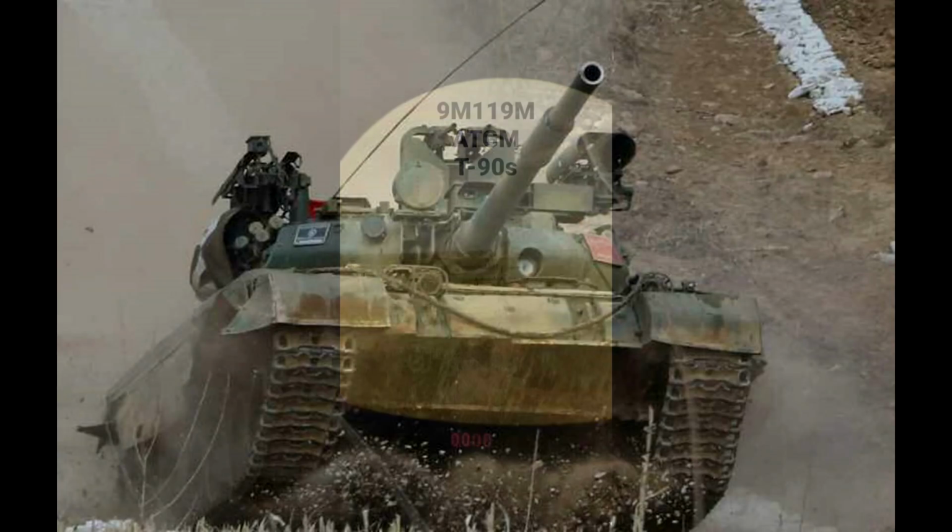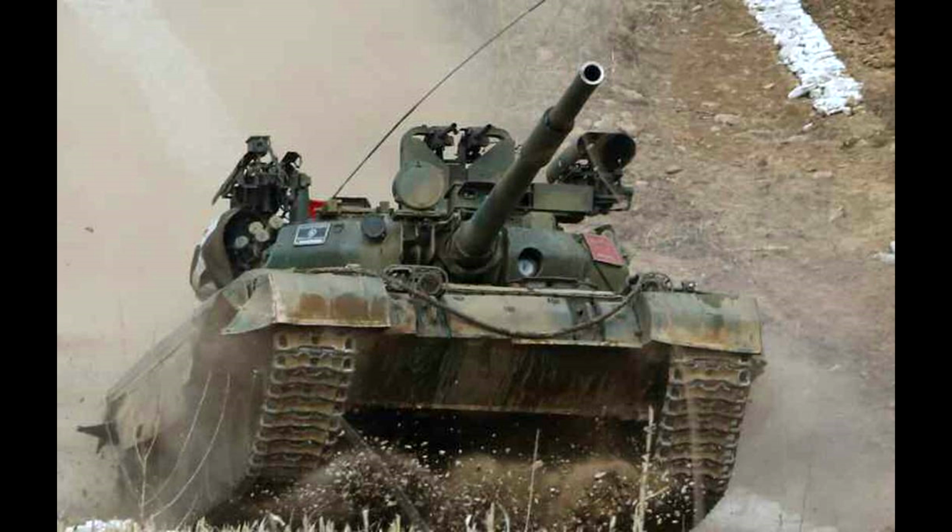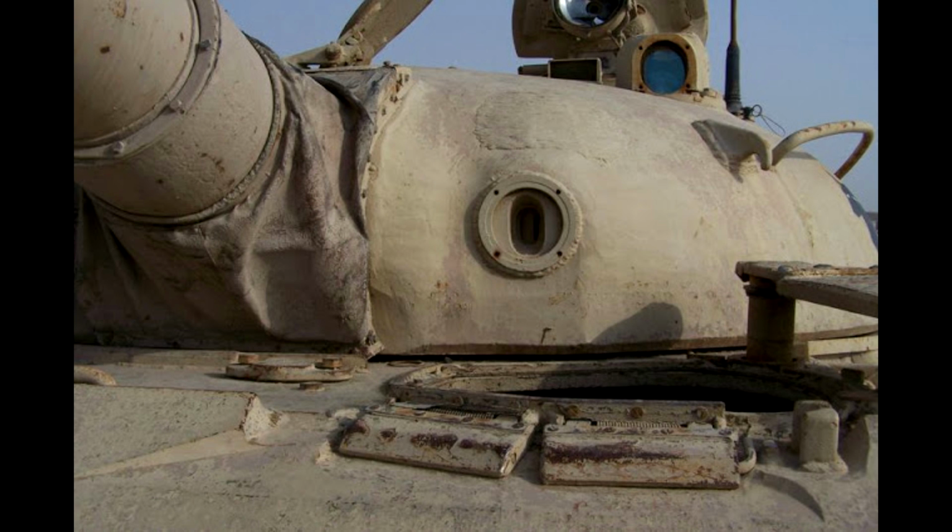You might be wondering, how do I know they don't have automatic lead? Well, the answer is pretty simple. The main gun sight is still the same as the one of the T-62. Even if it has been upgraded, it can't have automatic lead.